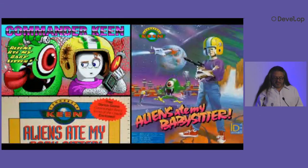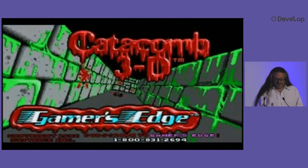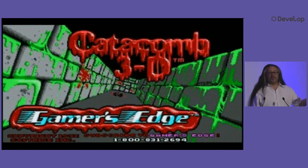To get started, I need to roll back the clock just a little bit before we start making Wolfenstein 3D. Here's the situation with id Software during Christmas of 1991. We had just delivered Commander Keen 4 and 5 after we delivered Commander Keen 6, which is called Aliens Ate My Babysitter, and Catacomb 3D a month earlier than that, which was the first texture mapped 3D game. In the last 6 months of 1991, we started and we shipped 5 games.